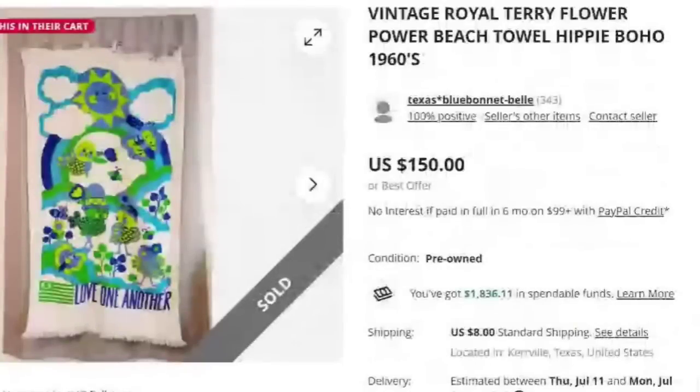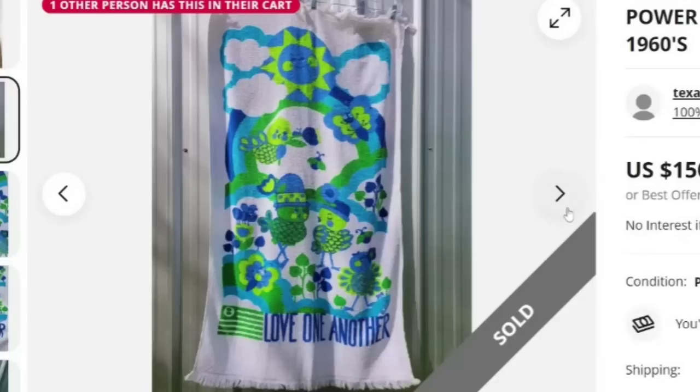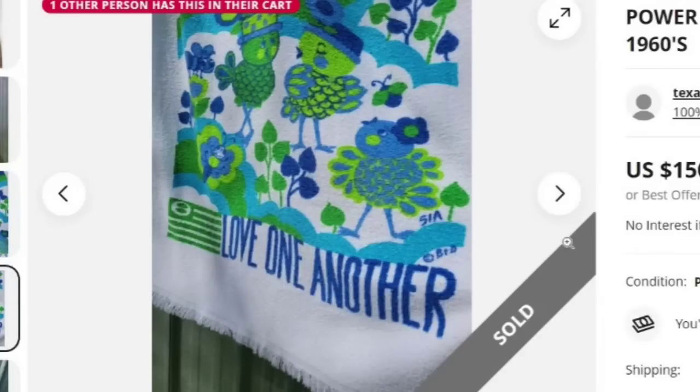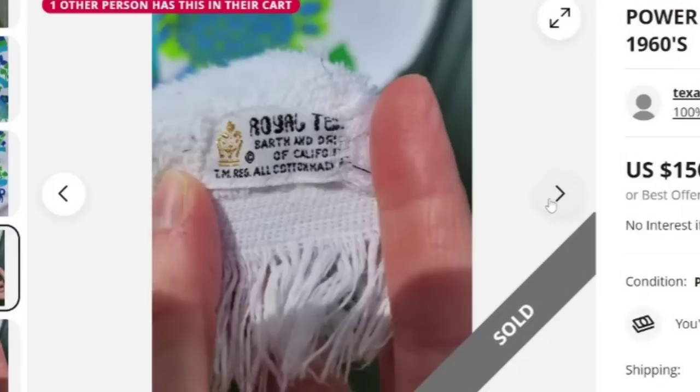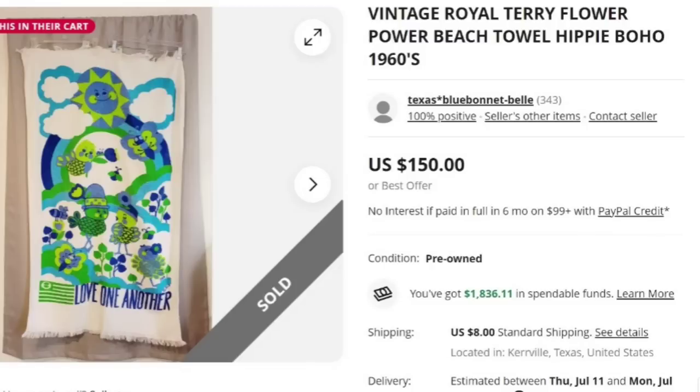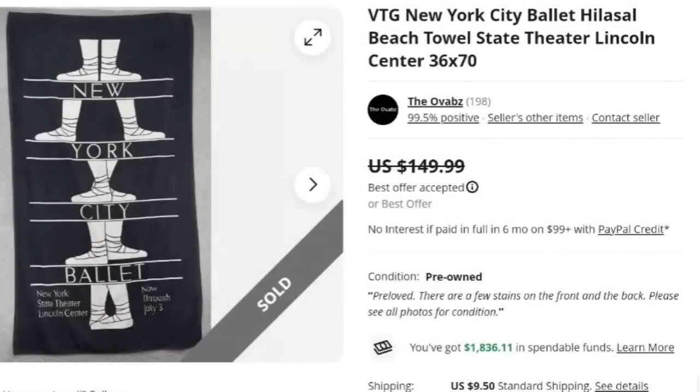A lot of the high dollar selling towels were from her. Up next is another really, really cool one. This is a vintage Royal Terry Flower Power Beach Towel, hippie and boho. Notice the theme here, guys. This one sold for $150. This is another used one. These are not new. Look at the vibrant blues and greens, those birds, the love one another. You can see the B&D down here, so that's something to watch out for. There is the Royal Terry tag, an amazing, amazing sale at $150.